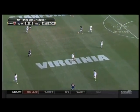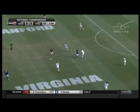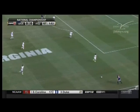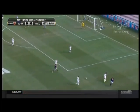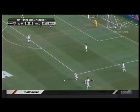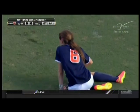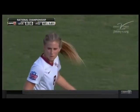And what a good opportunity right there for Florida State to capitalize on a center back getting forward. She loses the ball, big gap, and they just can't connect. Millar now. That's a free kick. You can hear it up here, and we're up high. The Morgan Bryan brought down Virginia with a wonderful opportunity here.